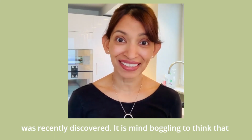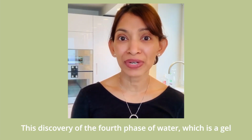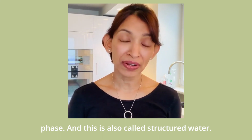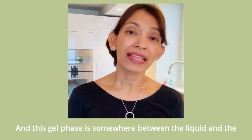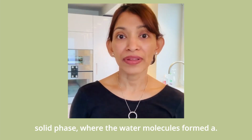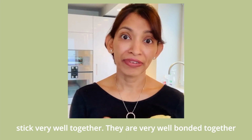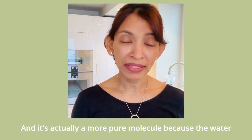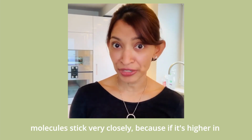This is mind-boggling to think that this is a new discovery. This was made in 2017, this discovery of the 4th phase of water, which is a gel phase. And this is also called structured water. And this gel phase is somewhere between the liquid and the solid phase, where water molecules stick very well together. They're very well bonded together. And it's actually a more pure molecule because the water molecules stick very closely together. It's higher in hydrogen content.